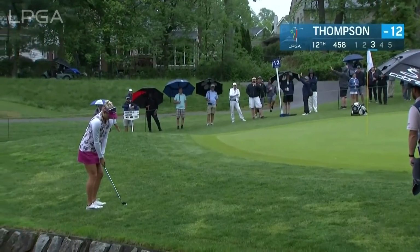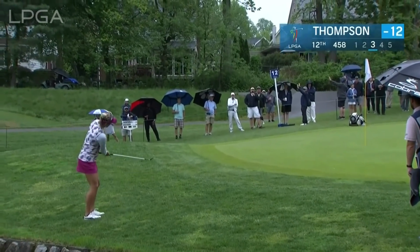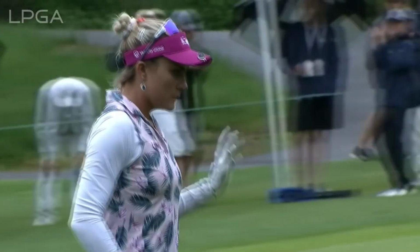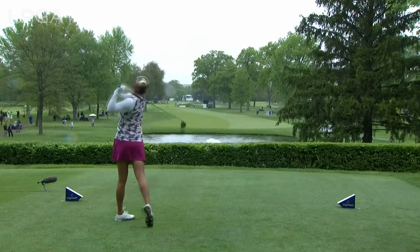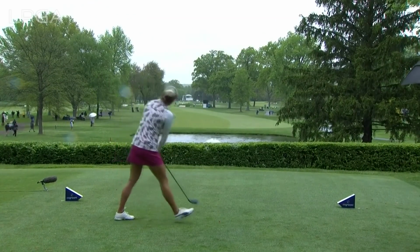Uphill lag, green sloping toward her, all things considered pretty basic up and down, and she is 19th in scrambling this season, which is a really nice improvement. Beauty there. Got their rain gear and their umbrellas. No leaning at all. You know she loved it. I never quite know what the Lexi lean means.